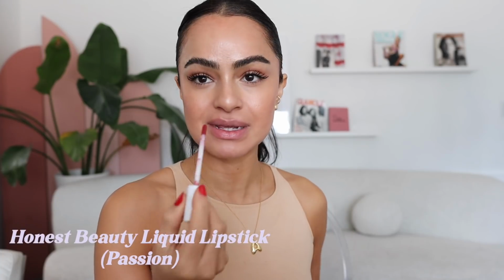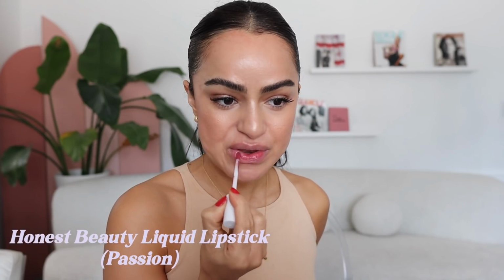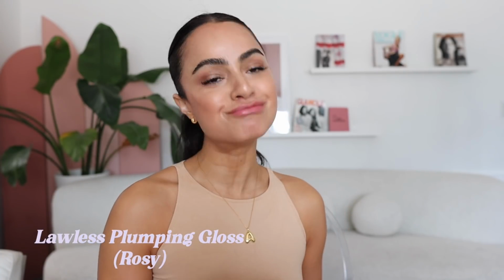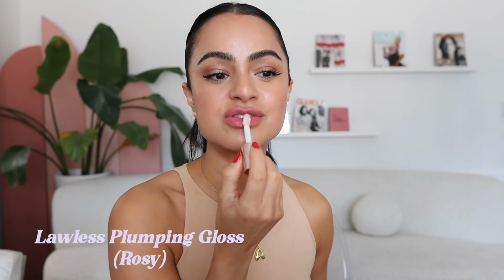This is a liquid lipstick, so its lasting power is nice. I like to concentrate it in the center, and then we'll just blur it out. It gives a nice little flush of color. This is by Lawless Beauty, and it's a lip plumper. I love the wand on this. It feels so nice to apply it, and it smells really nice. I always like to concentrate it on this part, the Cupid's bow. I just love this look.